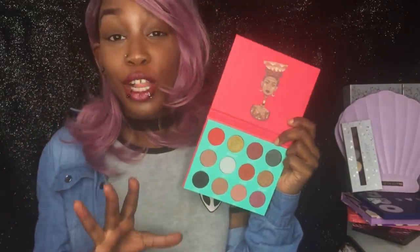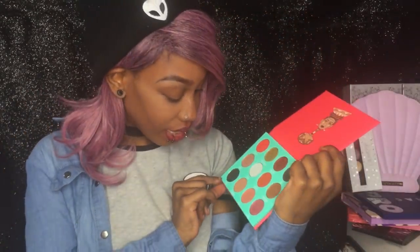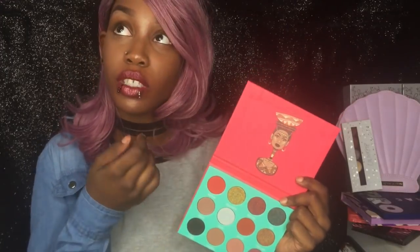And the color I'm most excited for was this Chad. I was like, it's about time Juvia's made a black eyeshadow, because now I can do any look with all their eyeshadow palettes.